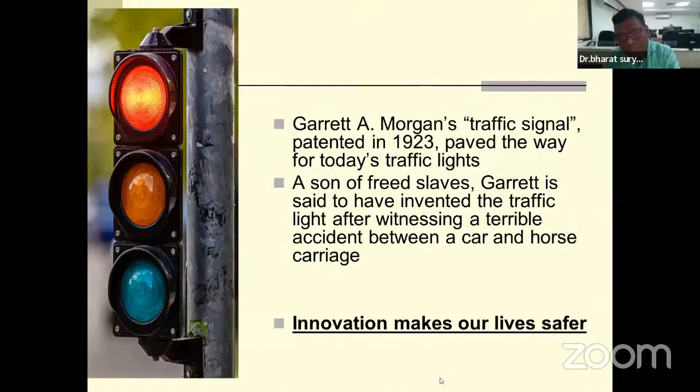This is an example of a patent. Garrett A. Morgan, while passing through a road, saw an accident between a car and a horse carriage. He thought, how can I prevent this? It may happen today, it may happen again tomorrow, the day after tomorrow. So after a few years, he gave the technology that is called the signal.